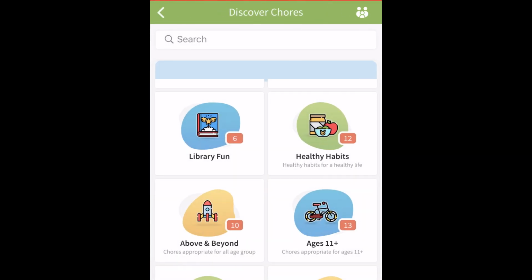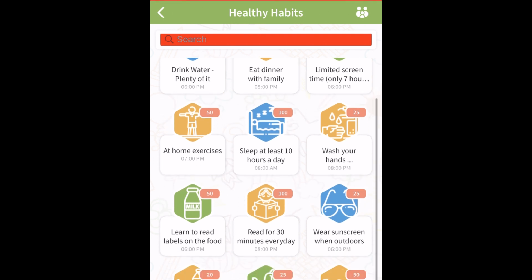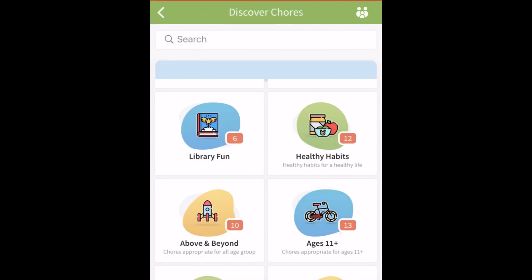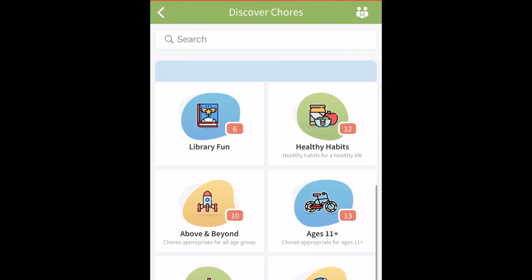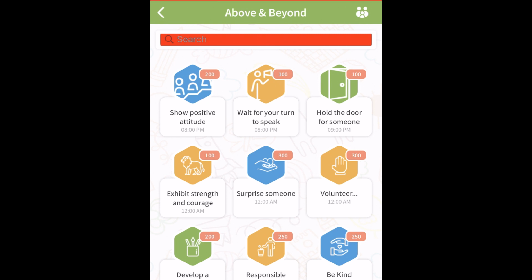Would you like your child to develop some healthy habits? Or you can use this for yourself. So drinking plenty of water, eating dinner with your family, exercising, sleeping at least 10 hours a day. I know as a mom, I would never get those points, but washing your hands, learning to read labels on food. So they have a lot of really good ideas in here.